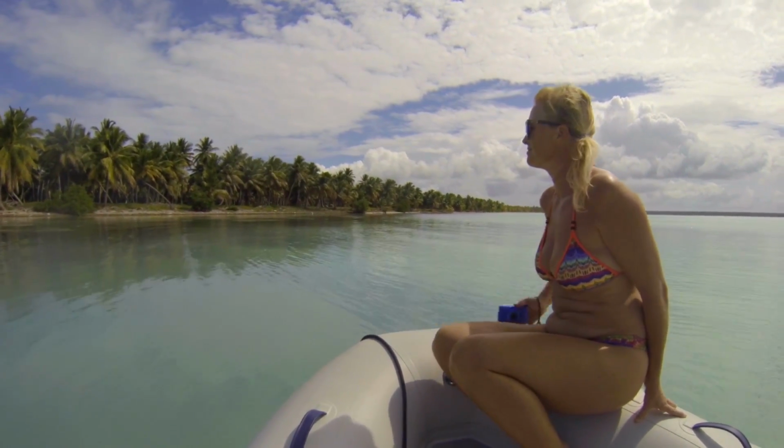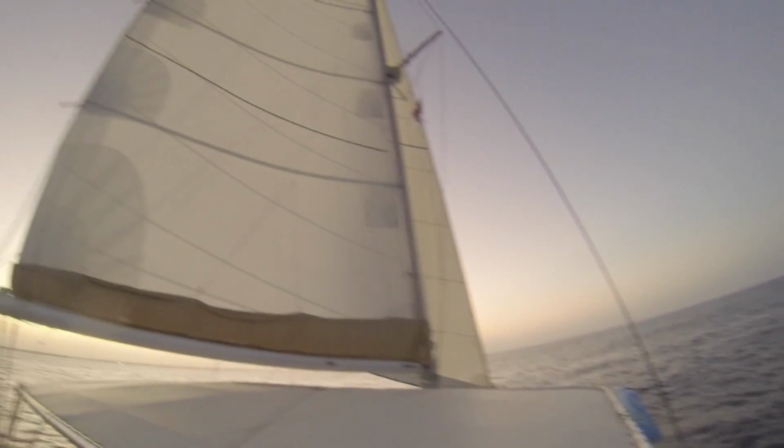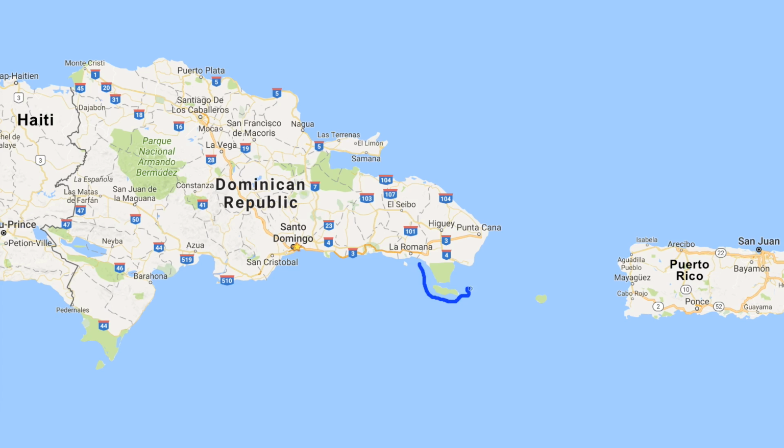This time on Trio we explore the mangroves of Isla. Then we haul anchor and set sail back to the infamous Mona Passage for a 150-mile, 24-hour trip north to Samana Bay.